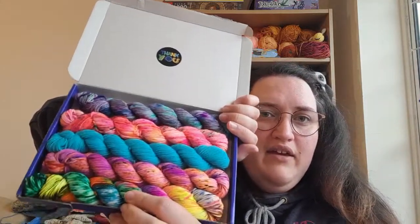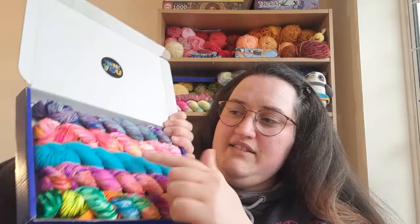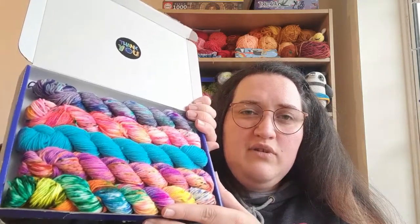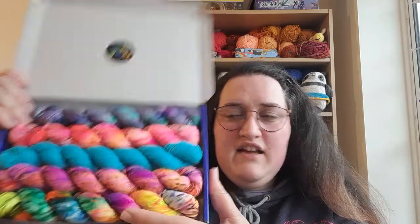So if you haven't had yours already, I think most of them have, and you don't want to see what it is, look away now. But if you do want to know what it is, here we go. There we go. They are really beautiful. It does some absolutely stunning colours. This time we've got a solid in there, but it's a really beautiful solid. Got some rainbows, pinks and purples. It's pretty close to accurate there. Oh, that's a bit better if I turn it away from the light there. So these are 20 gram skeins of 4-ply.